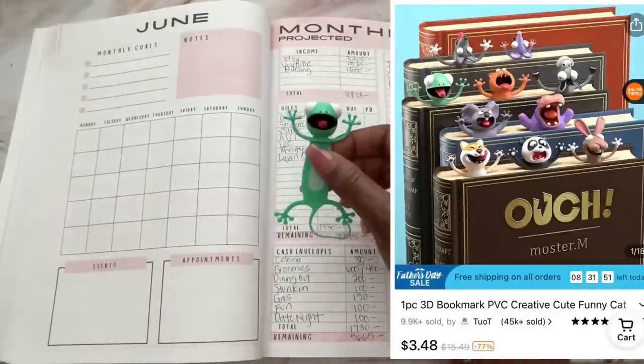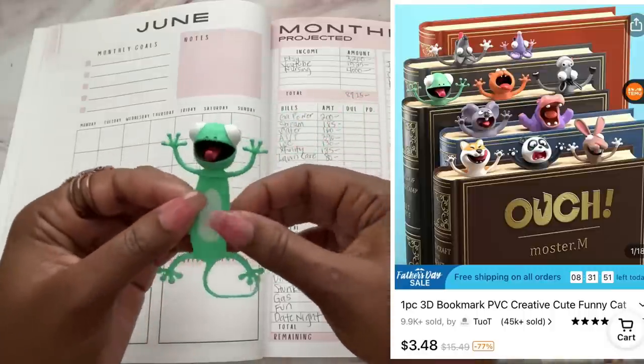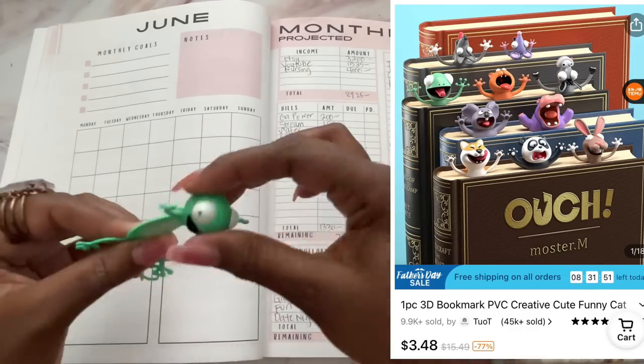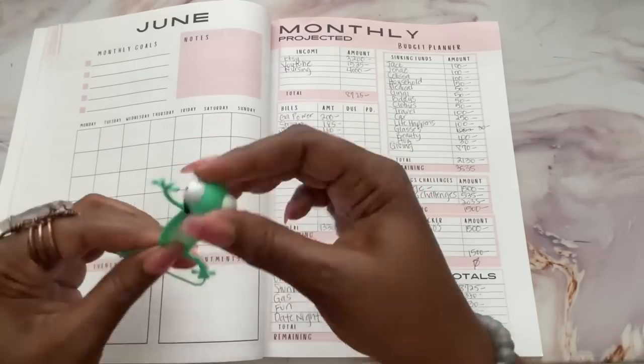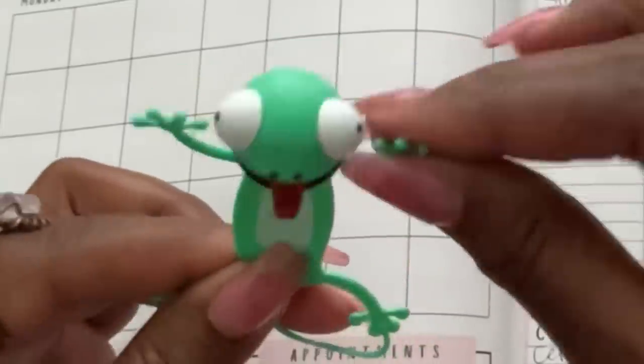But anyway, so I thought about him. I got him. And this little screaming bookmark was only $3.48. So I'll put some other varieties they have on the screen as well. It's so cute. It's flexible a little bit, but not enough that you'll bend it and break it, you know? But just enough so you can flex it. Look at him. He's funny when I flex.